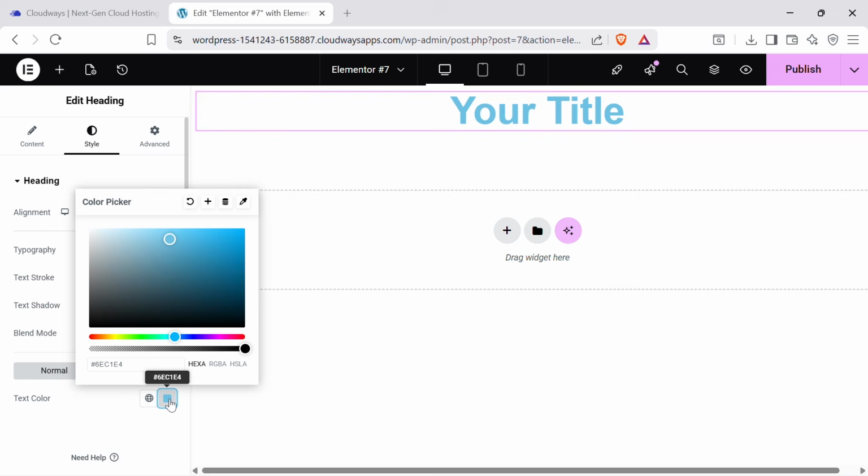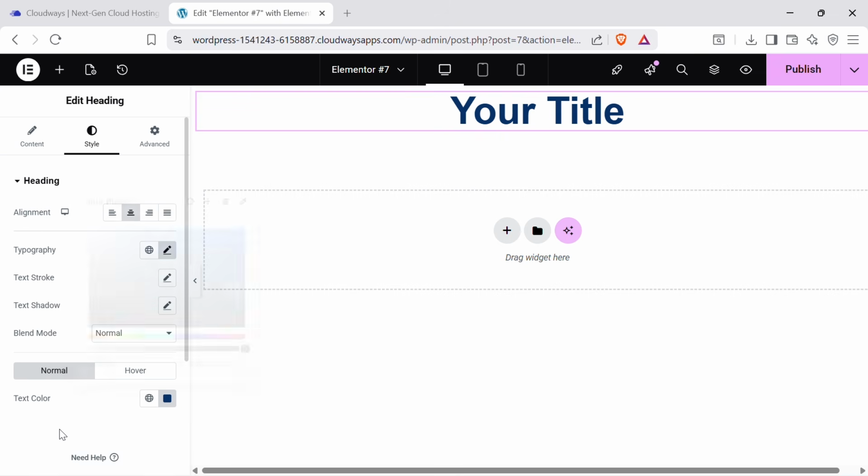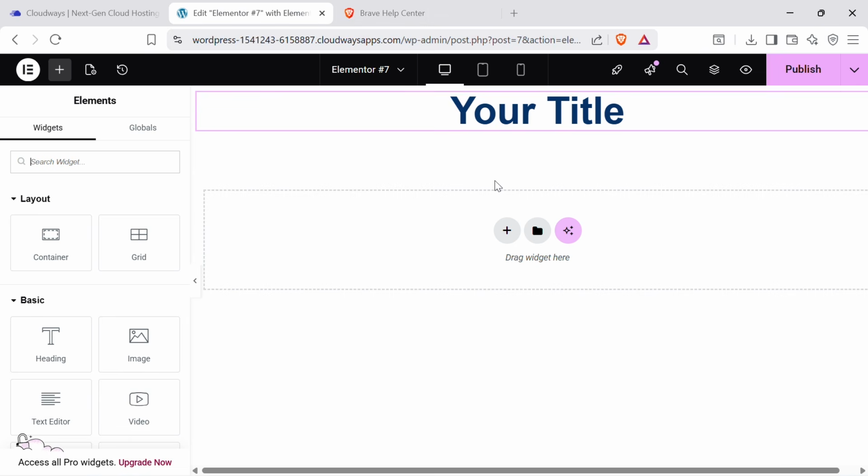So we can change the color. We just click this one and we can go through the color wheel and pick a color that is in line with your brand. Let's just say you're going to go with a nice darkish blue, like that color there. Cool. So that's how we'd change that. And that's really the basics of all you're going to need to know. Add a title in, add the font in like that. And then we can edit from there.